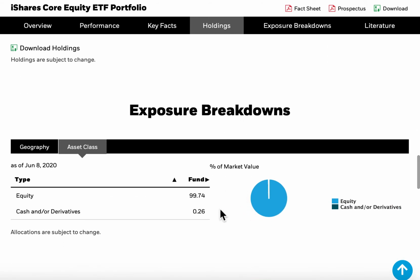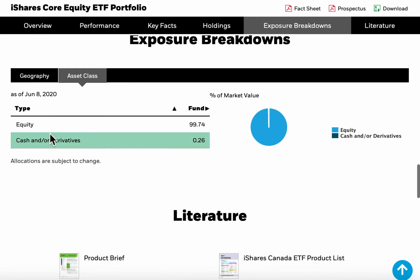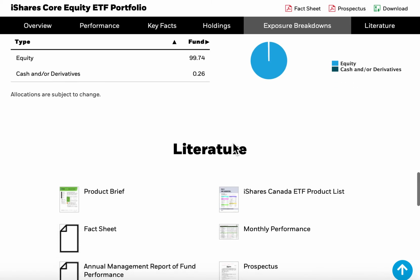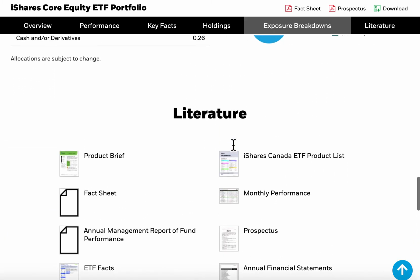Exposure breakdown. So the equity, 99% of this is equity. So there's no bond in it. There's no bond element in this fund. There's stocks and of course real estate. And that's all.